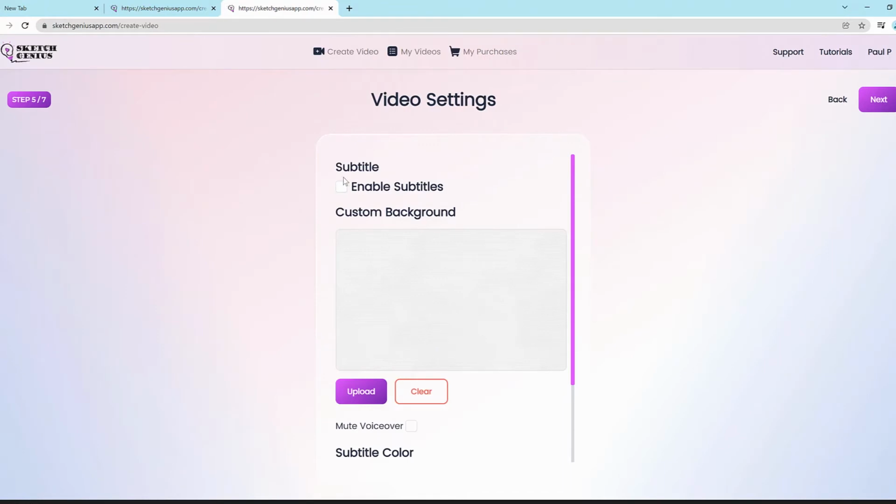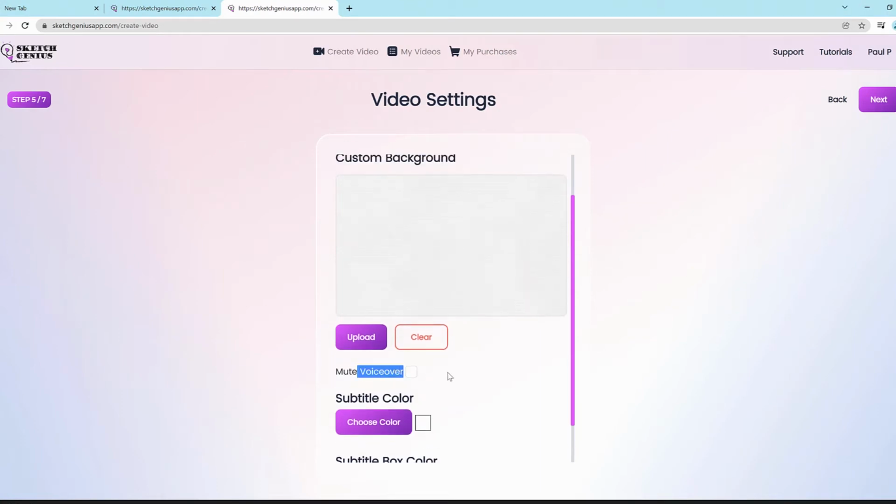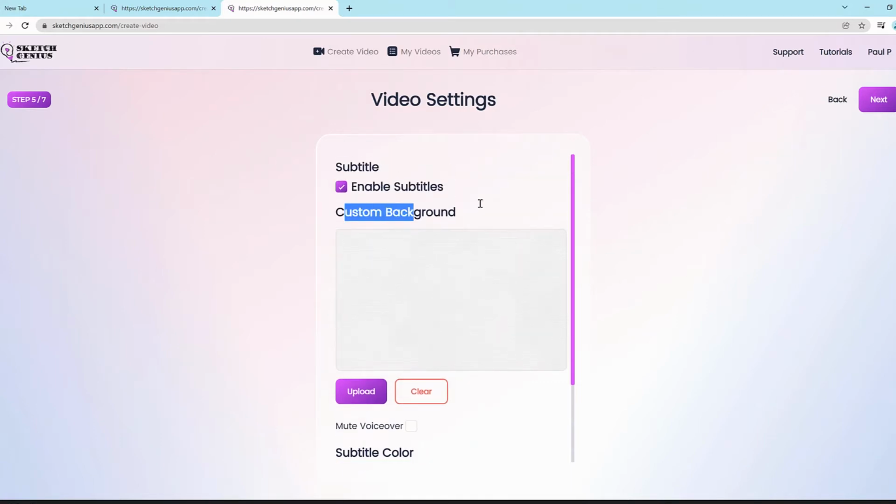So click next, and then here you can just click one button and enable subtitles. You can choose a subtitle color, subtitle box color, meaning how you want it to showcase. You can even mute the voiceover and create, for example, a video with only background music, where you don't need to have a voiceover. This is useful if you want to create a video and then add a voiceover later on, or if you want to create a video without a voiceover. And you can have a custom background.